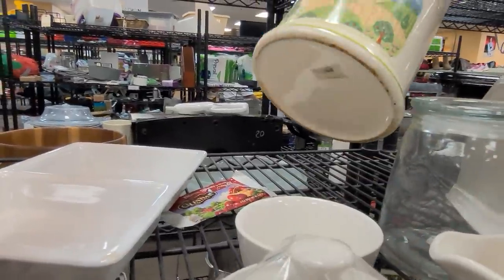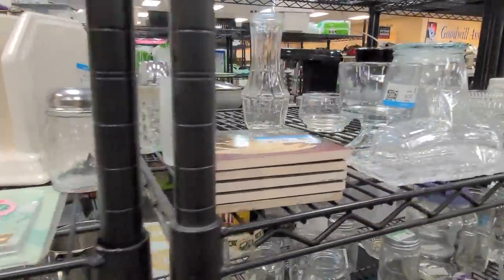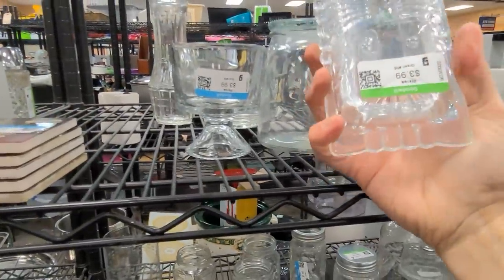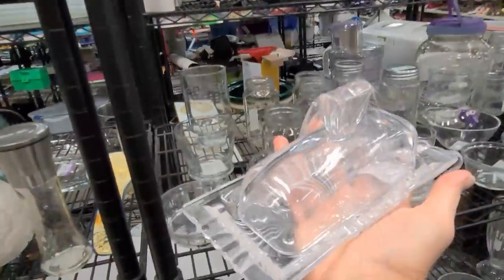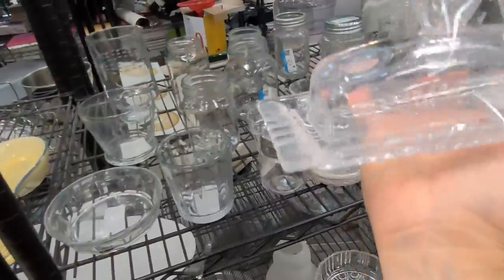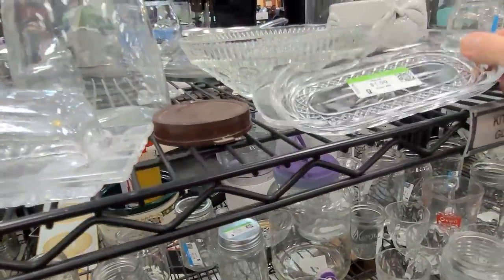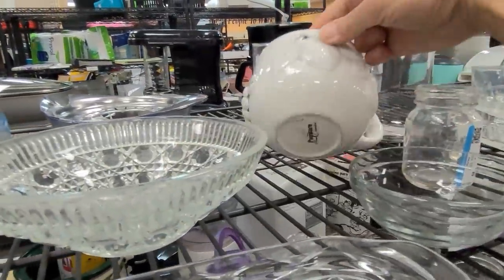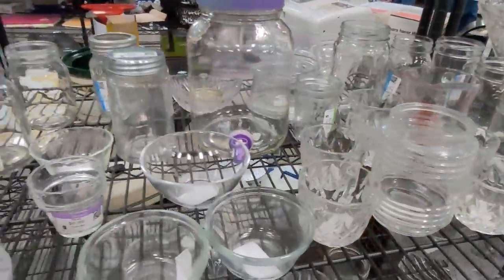Let's keep going here. After holding that McCoy piece, all these modern pieces seem very, very lightweight. That is a butter dish. I think that's a Mikasa piece. That's only $4. Not ever so exciting. And I'm a bit torn on that. It's sort of a replica of a Depression glass piece, but I'm almost positive that that is modern. There's the bottom of a butter dish. That's an older piece of glass. Lots of jars, cups, mugs, bowls.